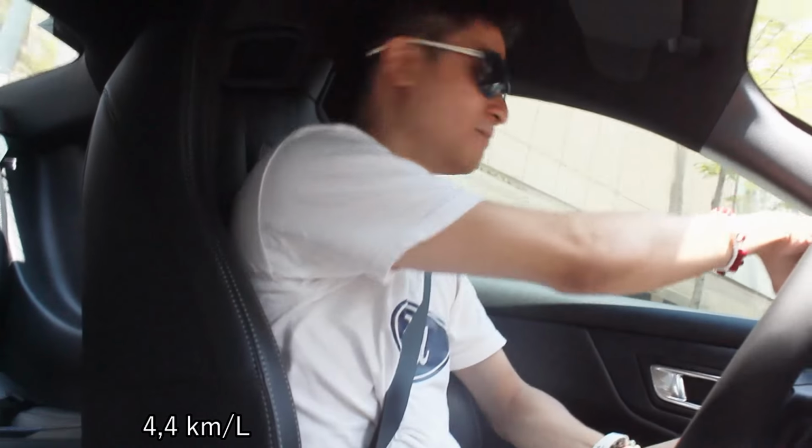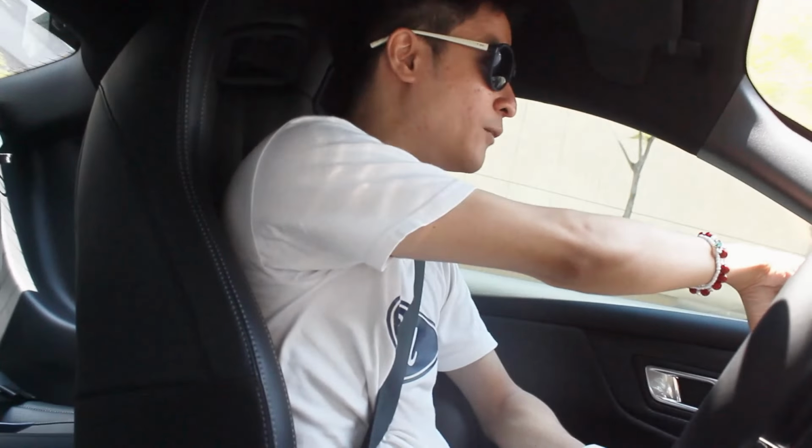So remember, there's a lot of test drives today here in BGC. We've been averaging 4.4 kilometers per liter, so the 10 speed is doing its job really well.